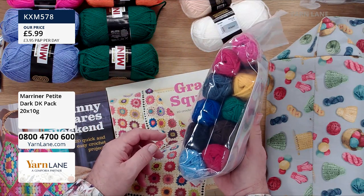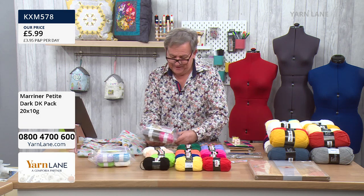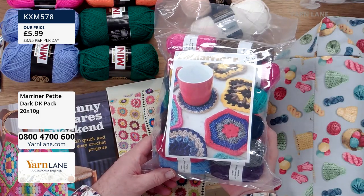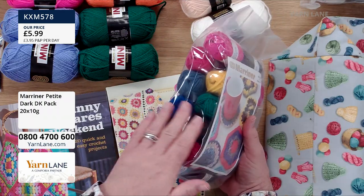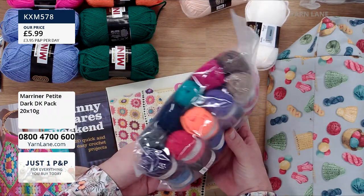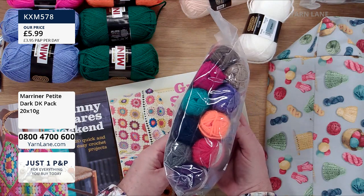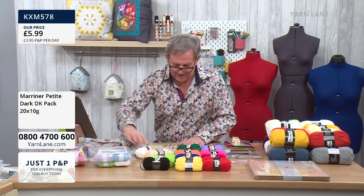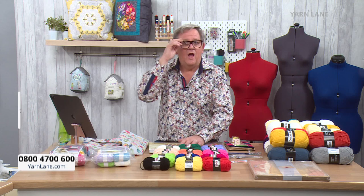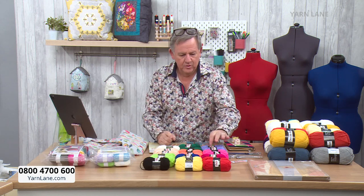Crochet projects, dolls' clothes, dinky knitting. That's a technical term. Beautiful. I love those. So they are petite, right? Can be machine washed as well, but it's 100% acrylic, of course it can. £5.99. Beautiful. Now, look at this bundle here. Your colours may vary slightly, right?